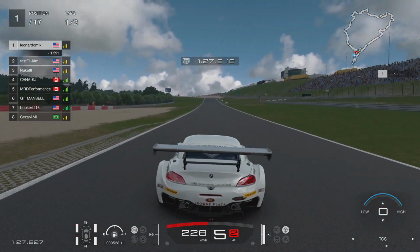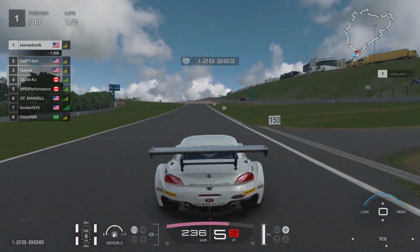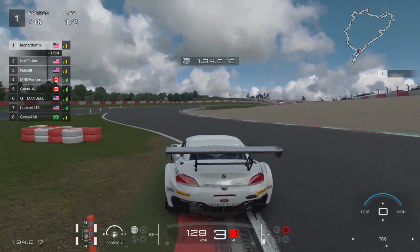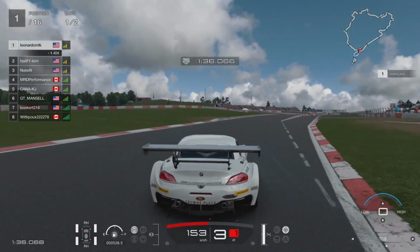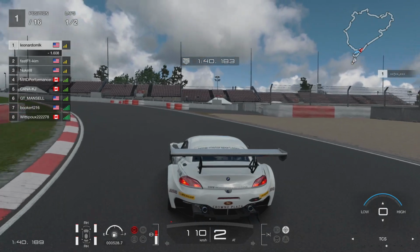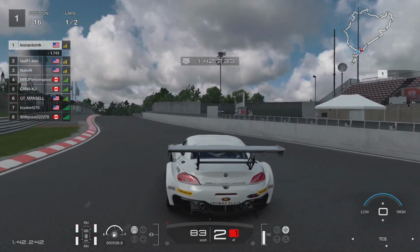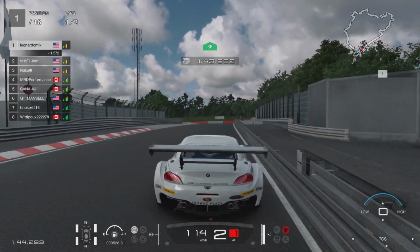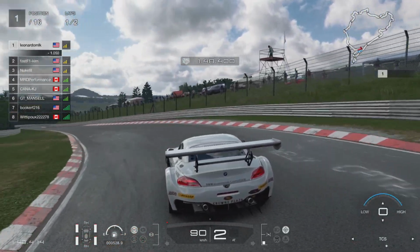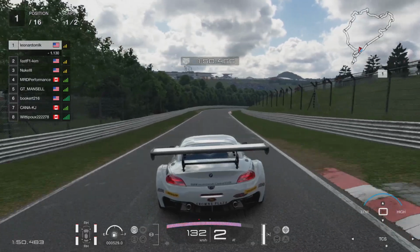Even though I'm running the counter steering assist, this can still happen. So this is something that you need to be really careful about when driving this car. And we just came out of the Grand Prix layout and into the main Nurburgring layout, which is my favorite part. Nurburgring is my favorite track across all racing games.